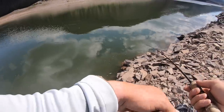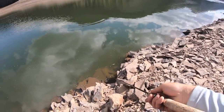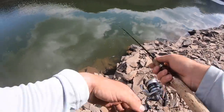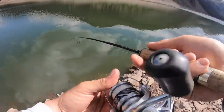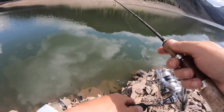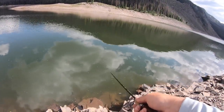Oh, he's coming. He got it. Oh, he's coming again. Oh, come on. Grab that thing. Get that thing. Let's do it. Oh, man, I sight casted that guy. Just kind of nibbed it. This is crazy because they're like just at the surface, you know, over deep water.